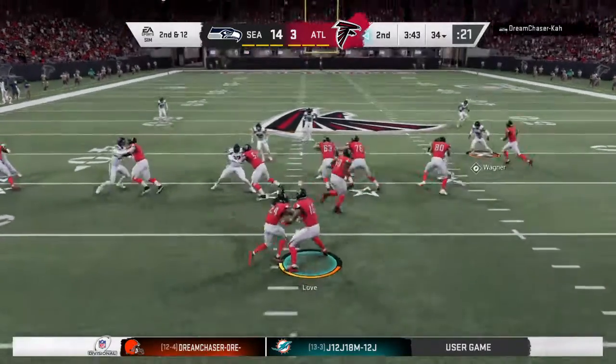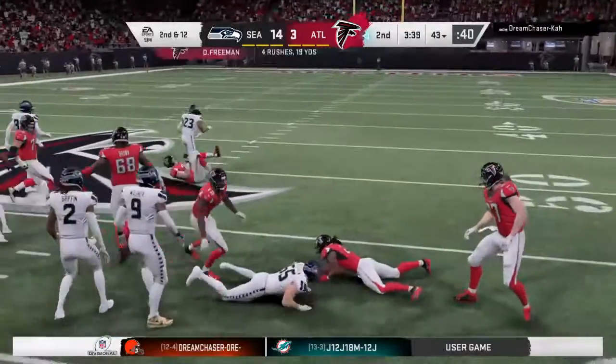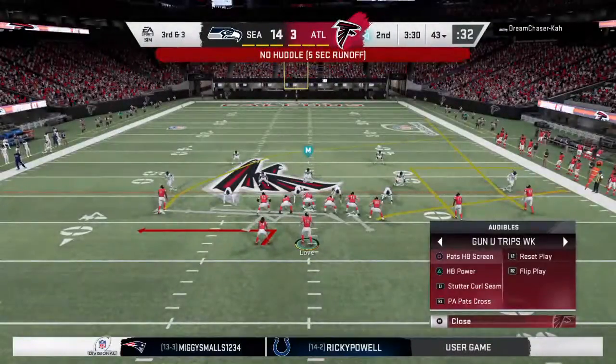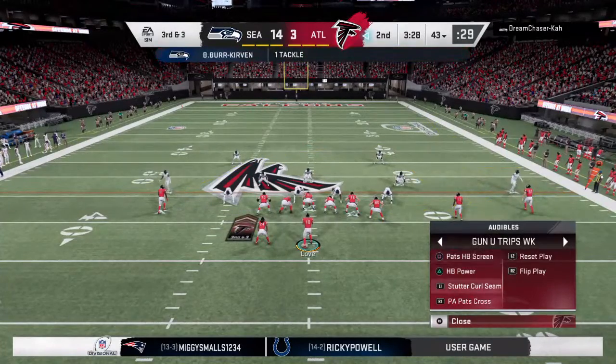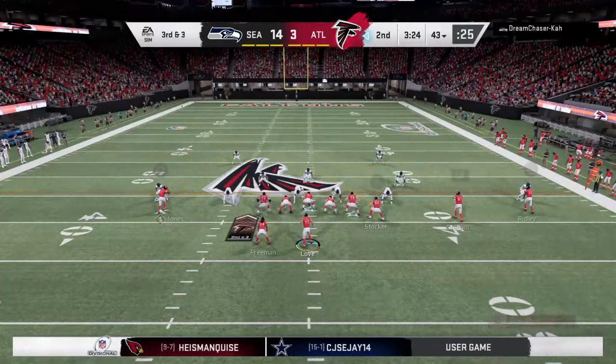On 2nd down, Freeman. And he's across the 40, 3 extra yards to the 43. A nice job there as he rumbles for 9, and it'll be back to a 3rd and 3. Brings up 3rd and 3.